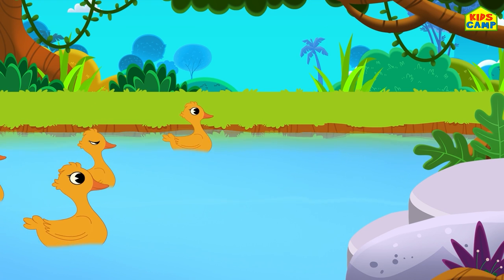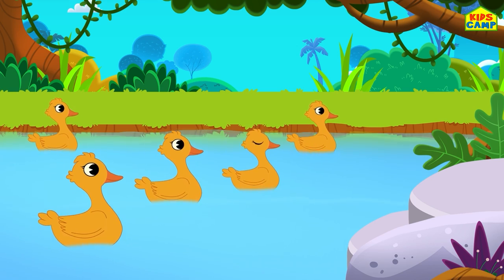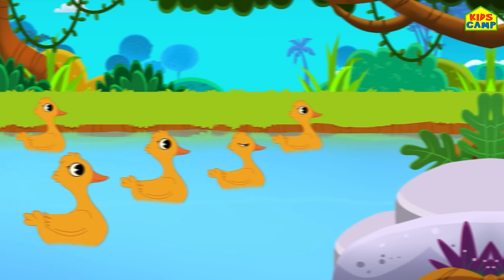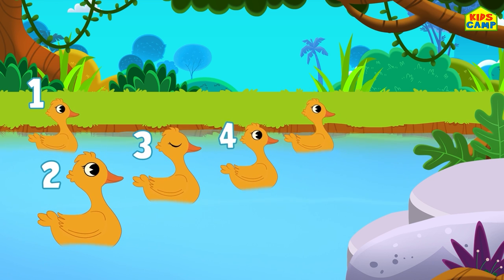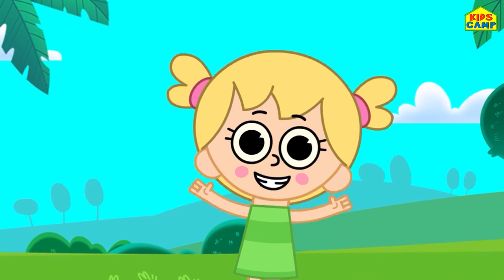Ducks! That's right! Cute little yellow ducks. Let's count them. Ready, Eva? Here we go. 1, 2, 3, 4, and 5. 5 ducks going quack, quack. Amazing!